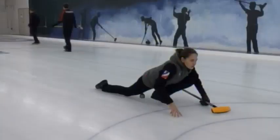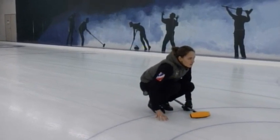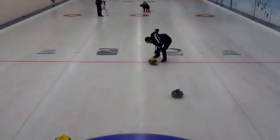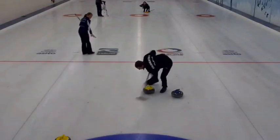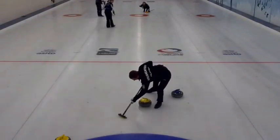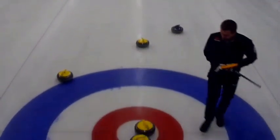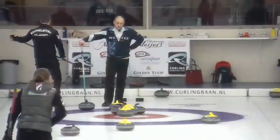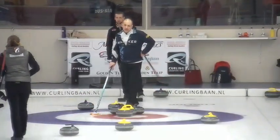They'll be trying to eliminate that scoring zone for Lee and Judith. Let's go up. You're hitting the enemy. Just wanting to put a guard on. Trying to get a little more line on that guard. Well played. Not much left there for the forefoot for Judith to hit.